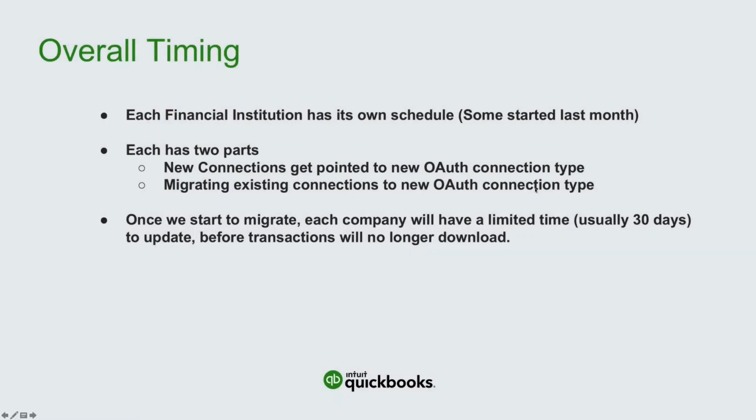And so the last thing is overall timing. Each financial institution, so Chase or Wells Fargo, has its own schedule. And so we're working on new connections, making sure that we get some new connections through, kind of running water through the pipes.